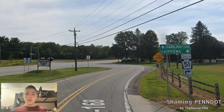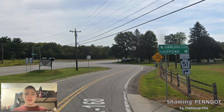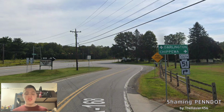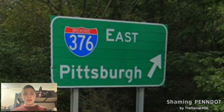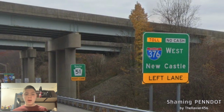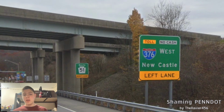Anyways, this intersection was requested by Road Theory, which is a brand new Road Geek channel that actually reached out to me not too long ago, and his profile picture is actually a shield of PA 51, so thank you for that. Here we meet I-376 in Chippewa, and we see eastbound is signed for Pittsburgh, and that's correct. And we can also see it's signed westbound as a toll road to Newcastle, and that could be good, could be bad. I feel like that should say Youngstown, if you ask me.